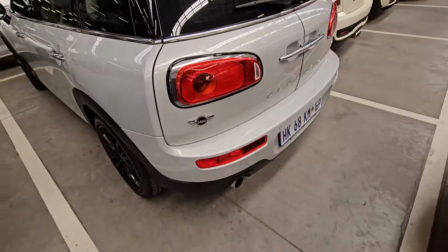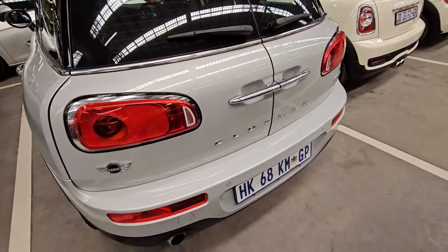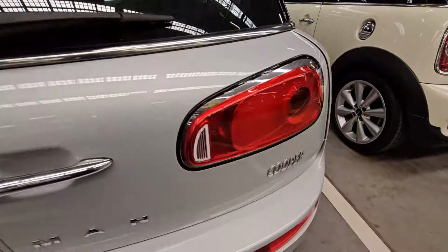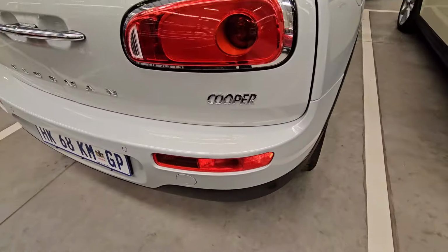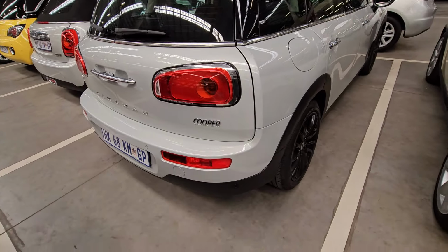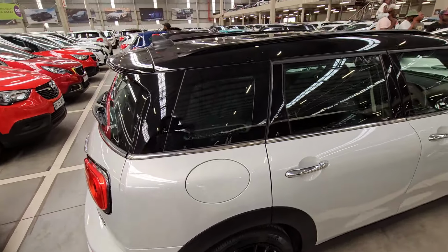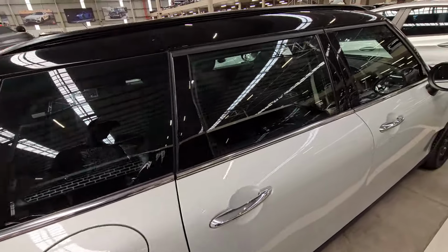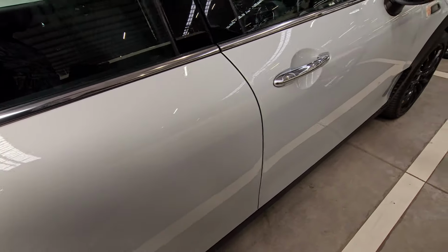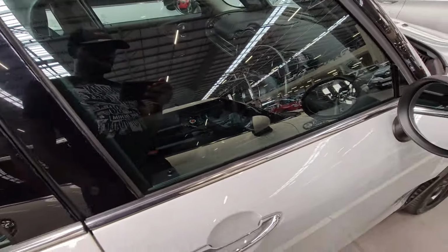And then at the back, you can see this one, it is okay, no scratches or any dents. And then you can see your handles there for you, obviously, to open that back part. And then you can see the Cooper, everything looks okay, just that it has got some minor stone chips down there, which are very tiny, that you won't even notice them here on camera. And then you can see it has got also this black upper top, which is also a cool thing. It makes the vehicle look outstanding. And then also you can see this side view mirror, it is clean.